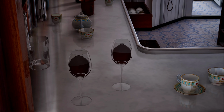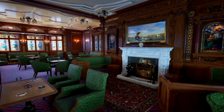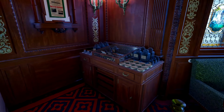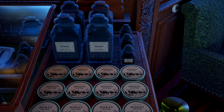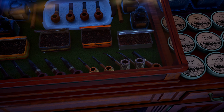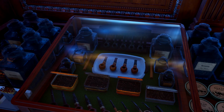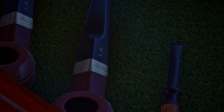White Star Line teacups, wine glasses, and a kitchen. Wait, we can go in there. Do we have to take a spinny door? Oh no, we have to actually... Okay, so wait, there's more. We have Balkan mixture and aromatic pipe tobacco. Oh, look at all these. Look at all the different ones. You got all the tobacco. Oh, yeah. What does that say on it? S.H.